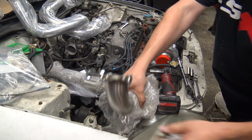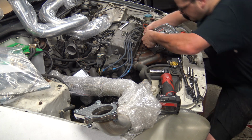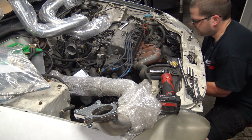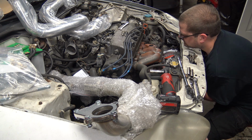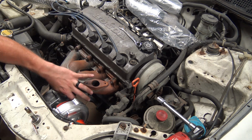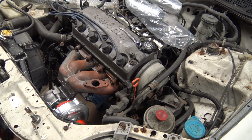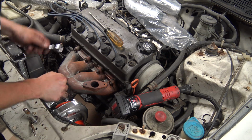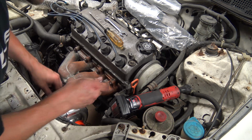Turbo has to go on this way. Downpipe goes that way. Super easy. Guy going, this guy going, they're all going. Are you on this? Close enough. We gotta clock this housing. We gotta figure out. I'm sure the turbo is just supposed to go down.